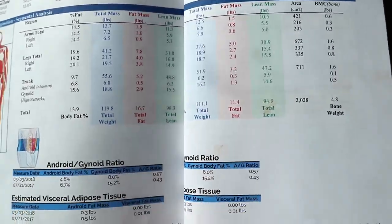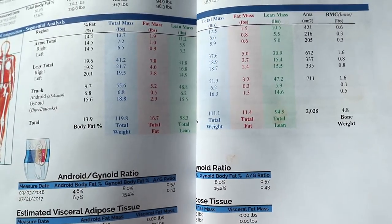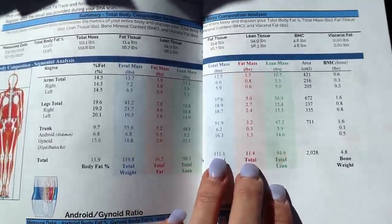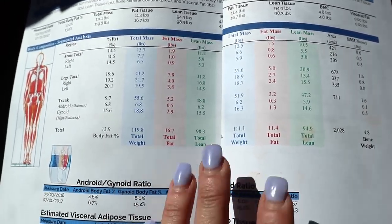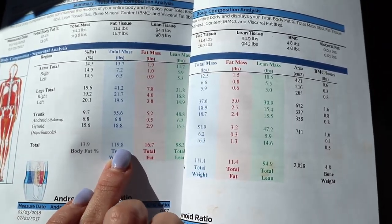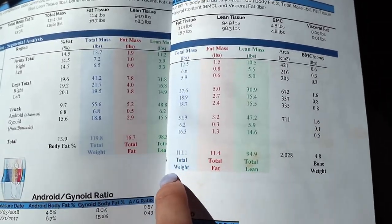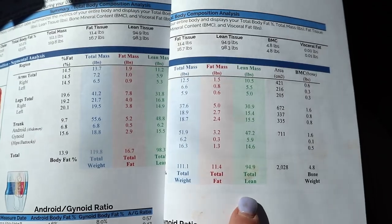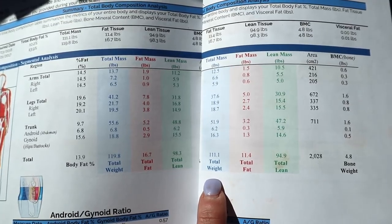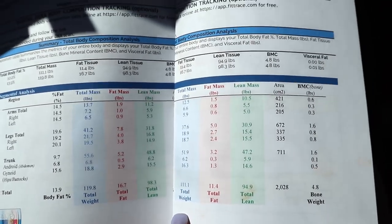My visceral fat, I have zero. I have 0 pounds of visceral fat, which is outstanding. I'm so happy about that. So overall, I'm pretty pleased. My weight is 111.1. Last time my weight was 119, about 120. So my scale this morning told me I was 109.6, but this is my true weight. So 111.1. And yeah, I'm honestly pretty happy with all the fat that I've lost. I've lost a little over 5 pounds of fat, and lost about 3 pounds of muscle. So overall, pretty pleased.